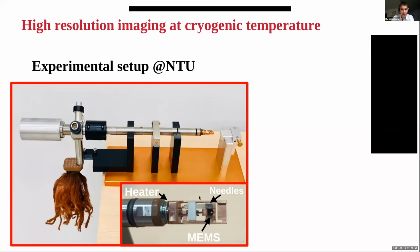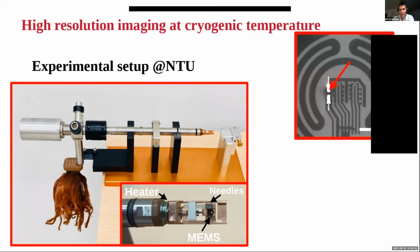That is something really important, because then we don't have any thermal drift due to the thermal expansion of the rod of the holder that may prevent high resolution imaging. And using this holder, on the right hand side, you can see a typical inner part of the MEMS chip that we use. And the red arrow shows the TEM lamellas that have been deposited on these MEMS chips. I will come back to the procedure for how to do that later on.